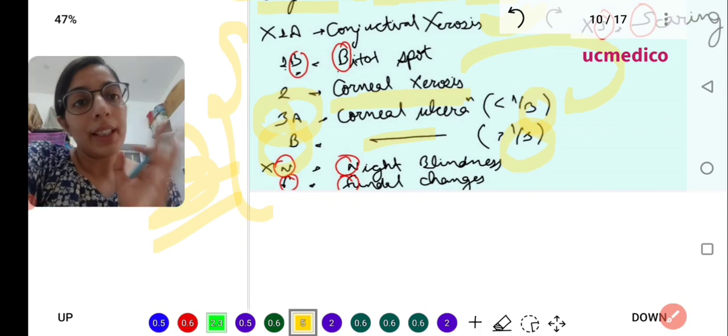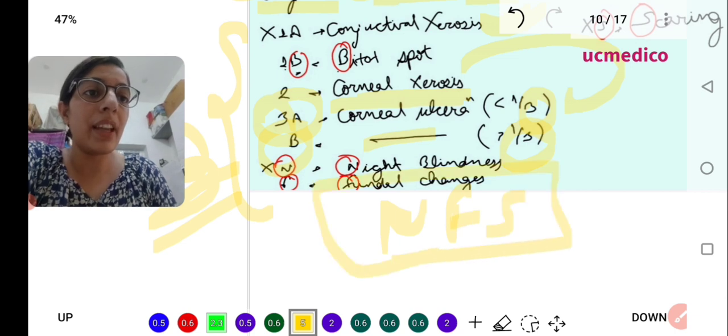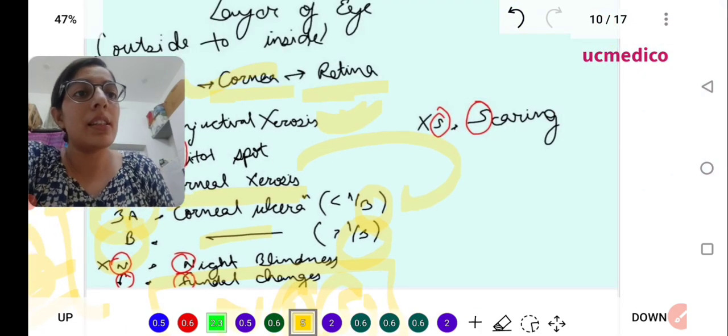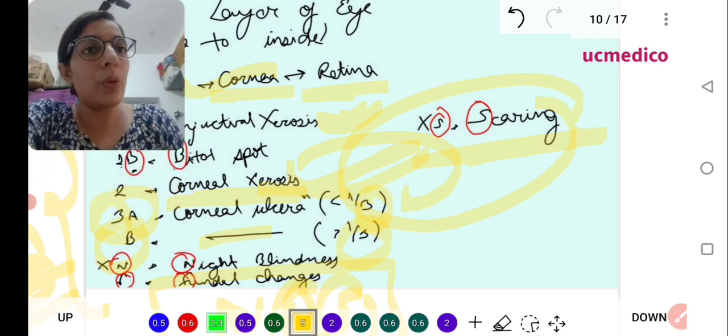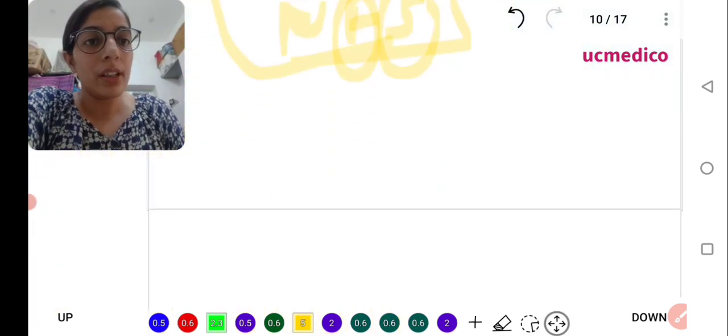Okay. After that N and F come, and S, NFS. N, F and S. It's so simple. And for night blindness, F for fundal changes, S for scarring. Here is this. Okay, scarring. I hope now you can never forget it. Let's move downwards.